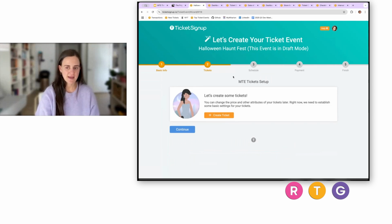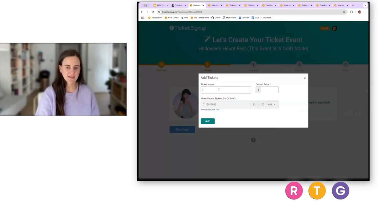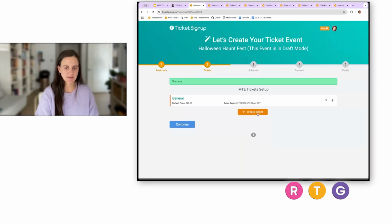We've created our event. So the next step is setting up your tickets. We'll just keep this example pretty simple and consistent with what we just saw. This will be the general ticket. And here we're able to choose when tickets go on sale. It defaults to today, so that tickets are on sale once we finish the wizard. Remember, this isn't a draft, but you can update when these tickets will go on sale, and you'll be able to adjust that later on.